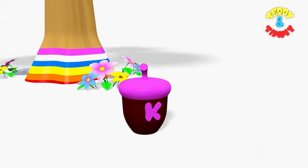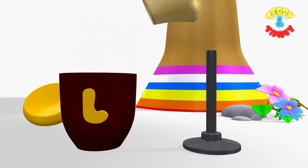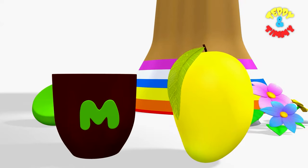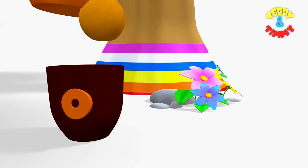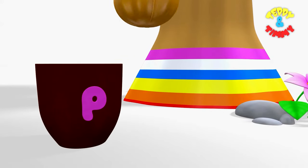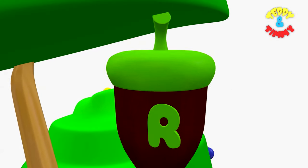K. K for kite. L. L for lamp. M. M for mango. N. N for nine. O. O for orange. P. P for pumpkin. Q. Q for question. R. R for rocket.